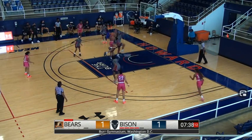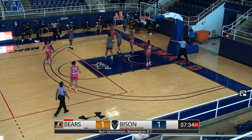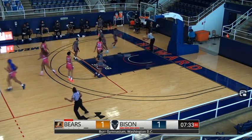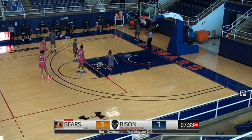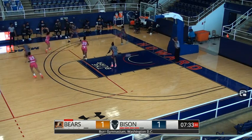Kicks it over to Hutton. Hutton, strong take. Won't go. Out of bounds. Will be Morgan State ball. And something that worked really well yesterday for the Bison is they put on this full court press. I love when they do this 1-2-2 and they have the pressure up on Morgan State. It caused a lot of turnovers.